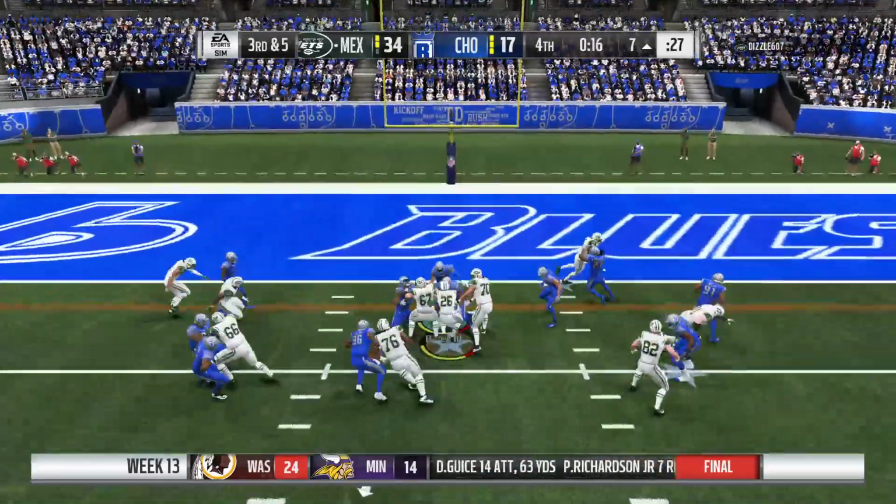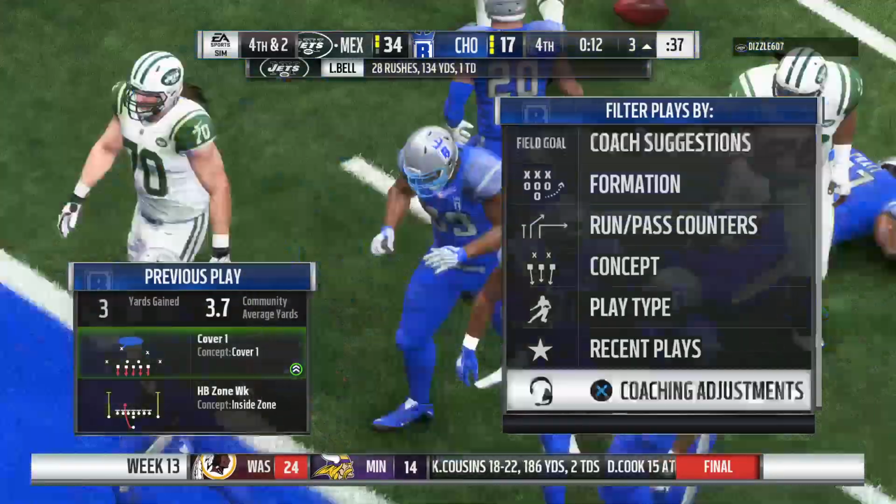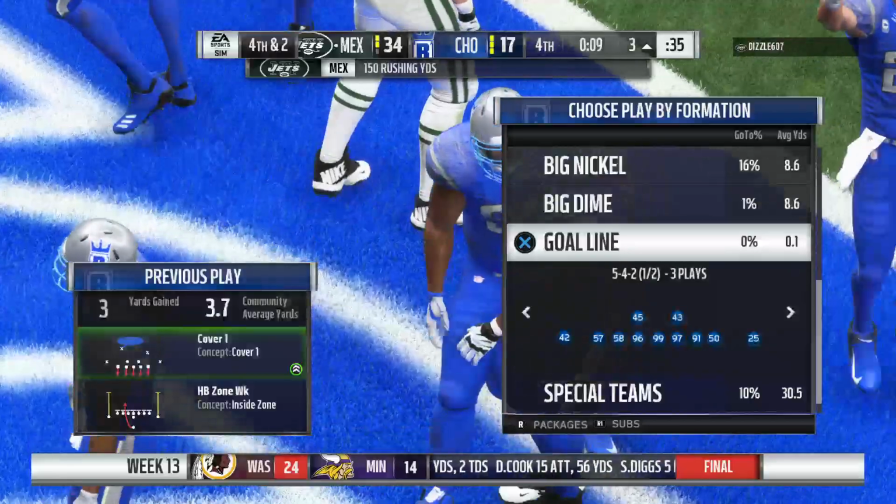And on the ground they go with a running back. And he'll take this one down inside the 5 to the 3. Call it a gain of 3, and it'll bring up 4th down.